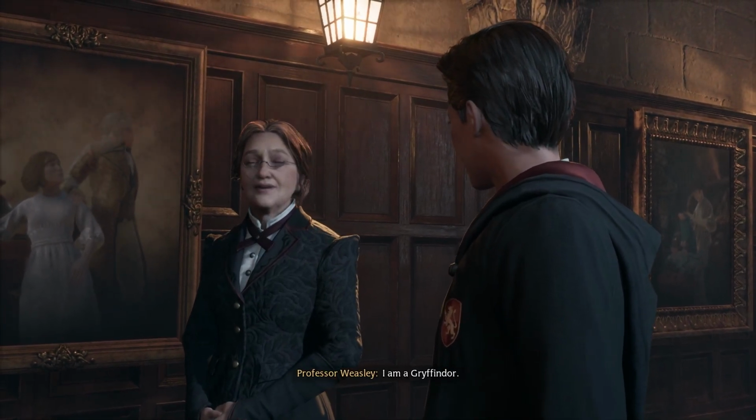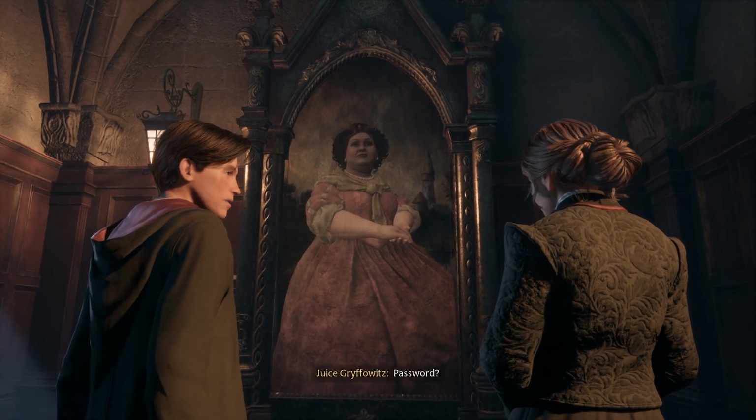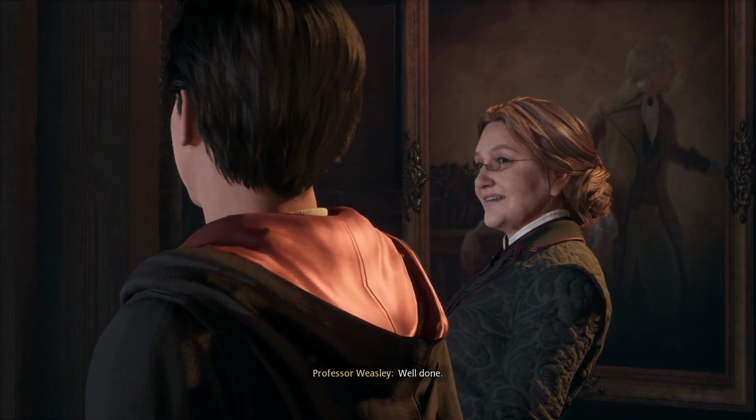The number 2 entrance is Gryffindor. I think this might be a little bit of nostalgia for me watching the Harry Potter movies, but seeing the picture and having it talk to you and asking you for the password, I don't know. I like it. It goes in the number 2 slot for me.